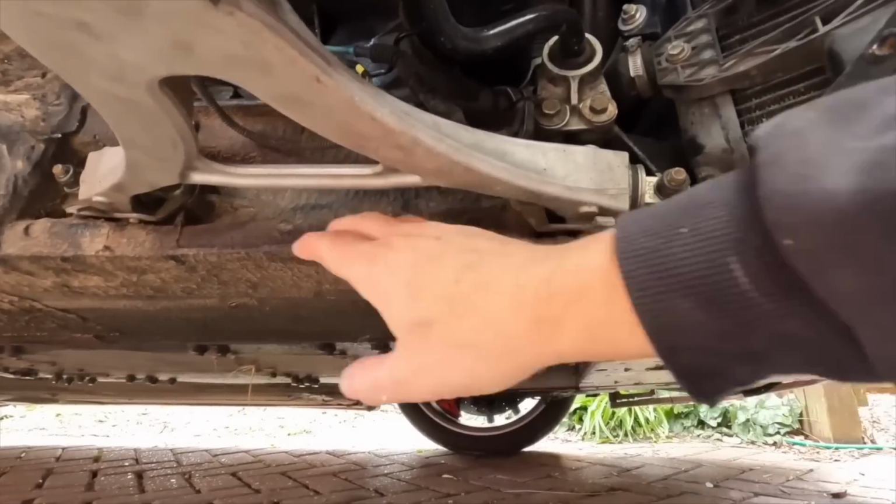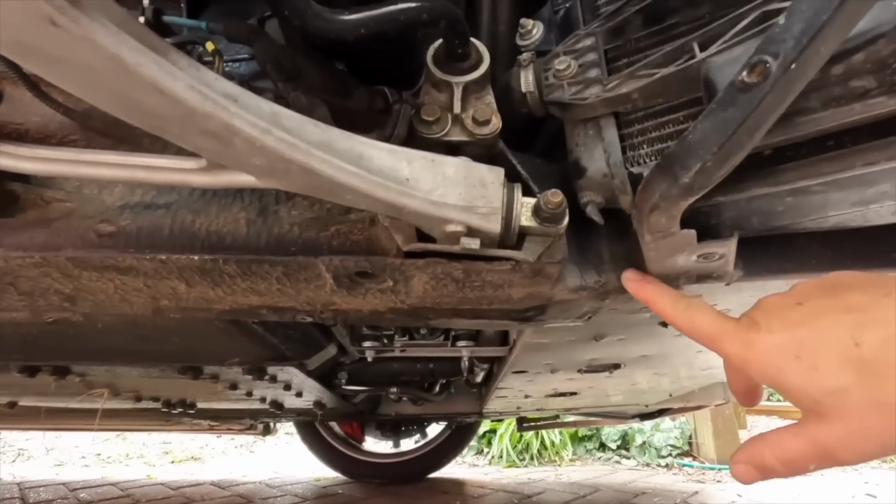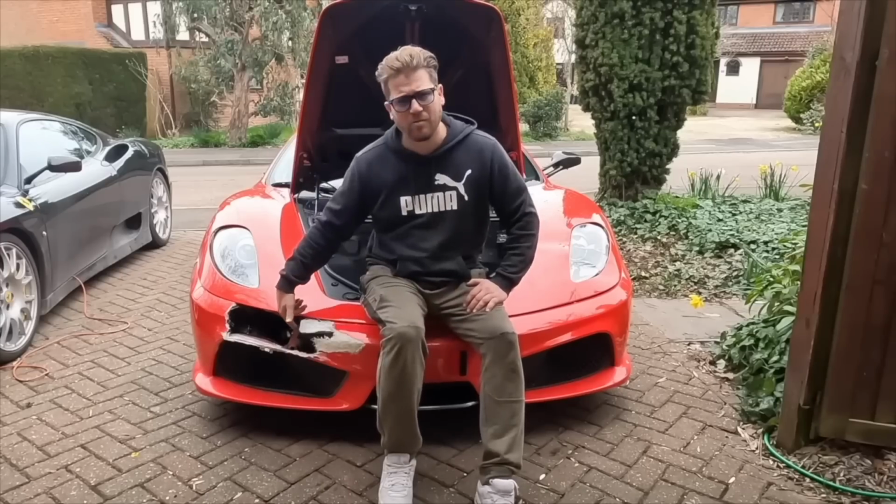This is all of our frame, our chassis. No damage at all here. Elephant in the room, big holes like this.